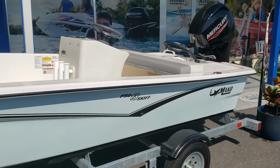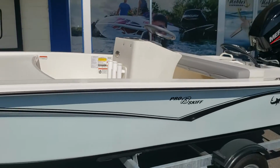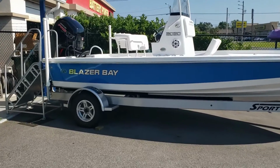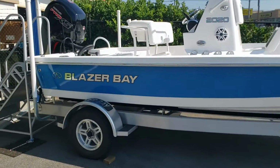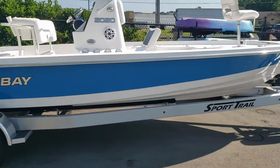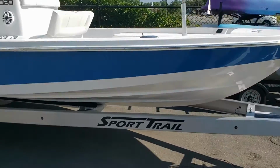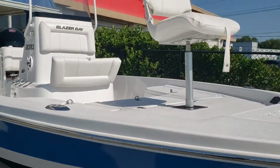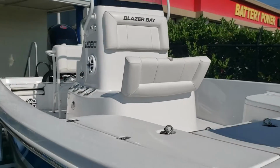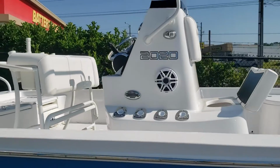It's another 13-footer right here. And then you've got your 2020 Blazer Bay. Now the model number is 2020. Of course, this is a brand new boat. This is 2024.